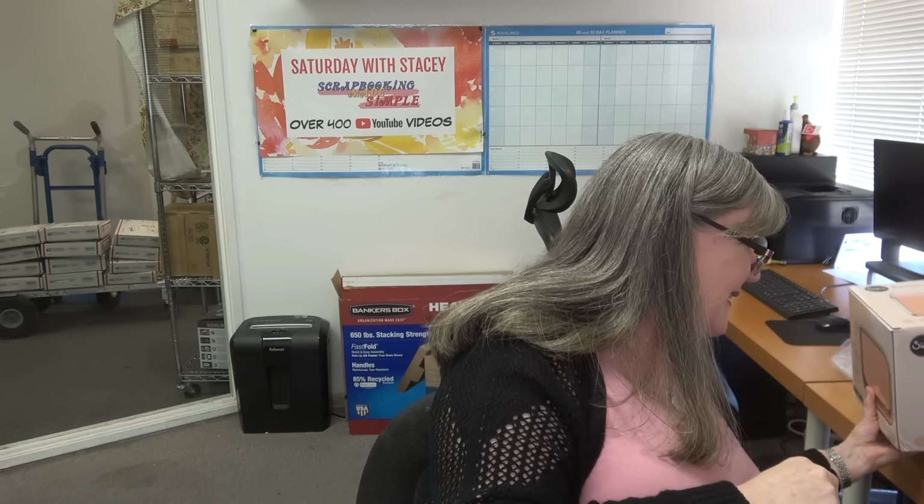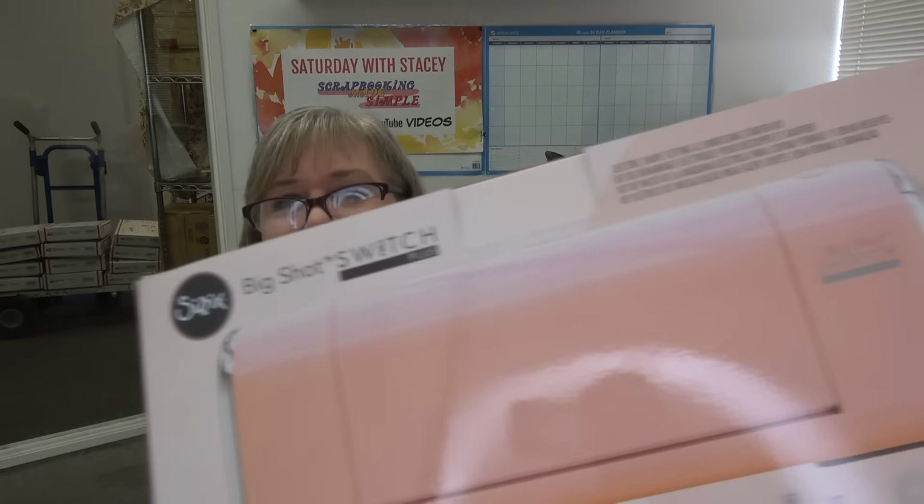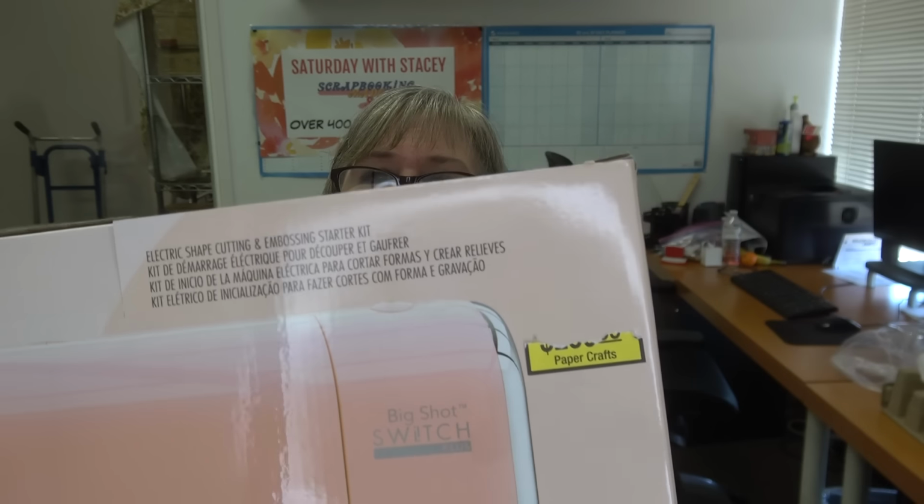Okay, so I'm still a little bit in awe of having this in front of me. You can see it got shipped to me with the Hobby Lobby, they tore off part of it, but some of the Hobby Lobby price tag is still there. That's how it came to me. That may be how it comes to you, I don't know. But this is no longer the Hobby Lobby exclusive sorbet machine. For now, this is the Scrapbooking Made Simple exclusive sorbet switch machine.